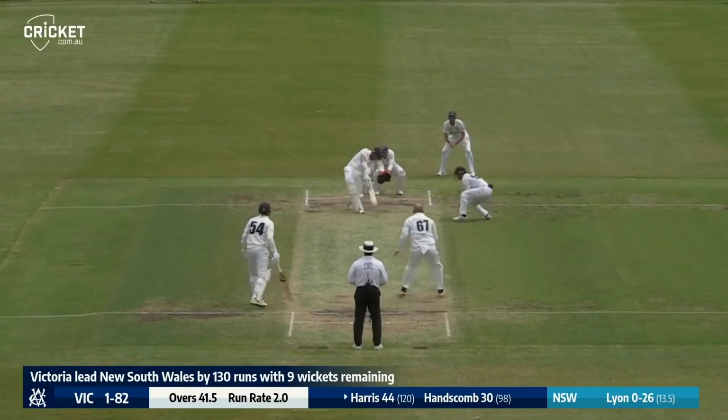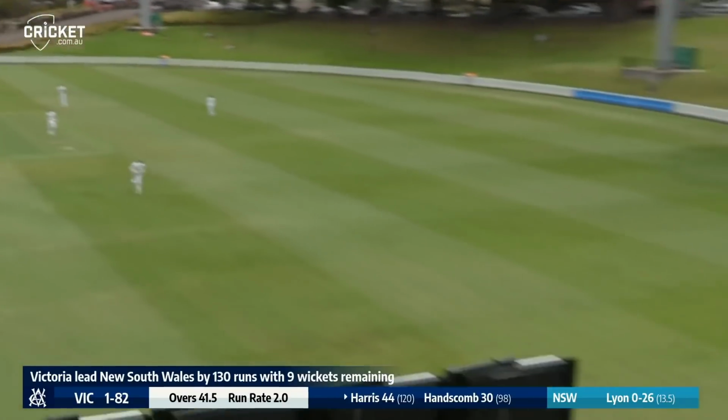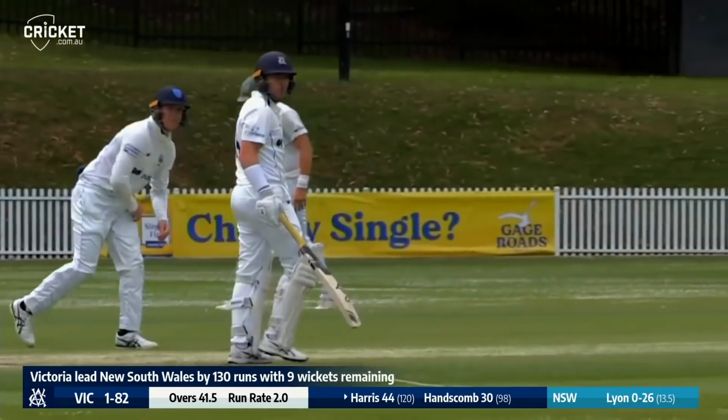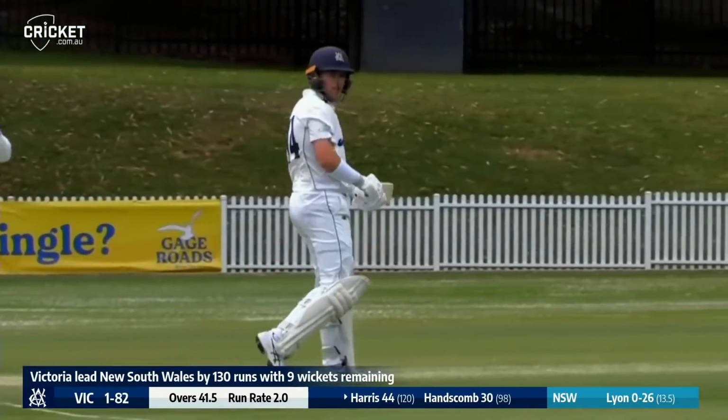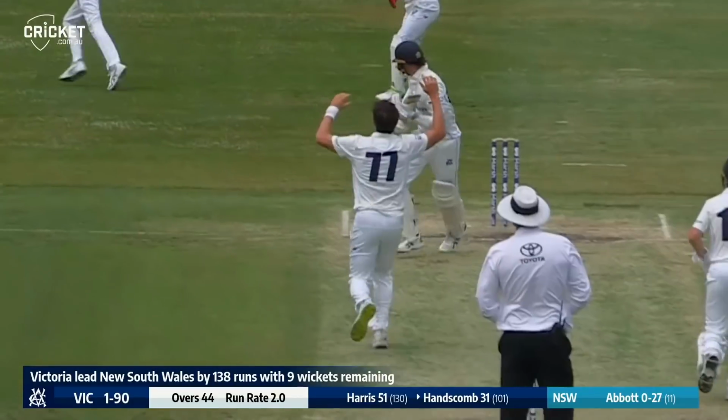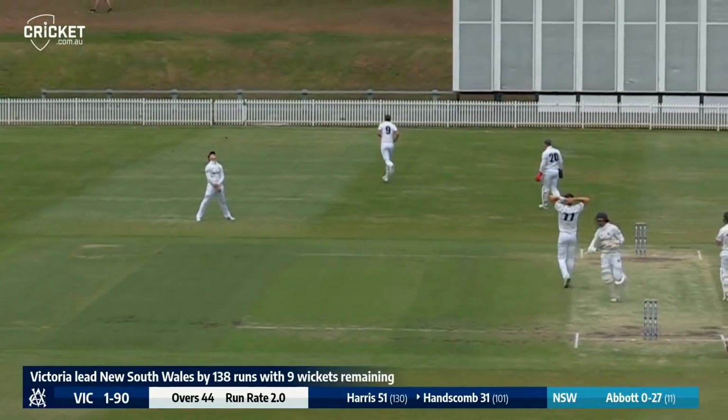Down the wicket comes Harris and hits high over the head of Lyon and down the ground for a boundary, for a 6, a maximum from Marcus Harris to take him to a half century. Continue from this end. And that's edged down towards third man for 4.